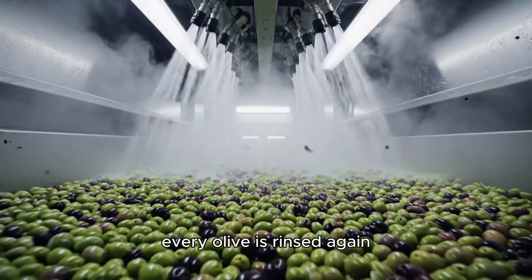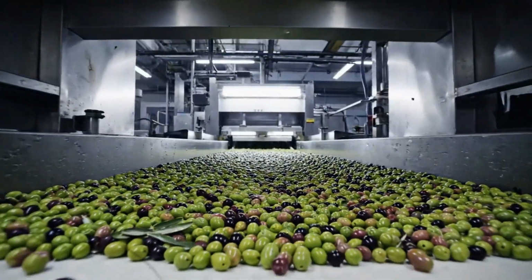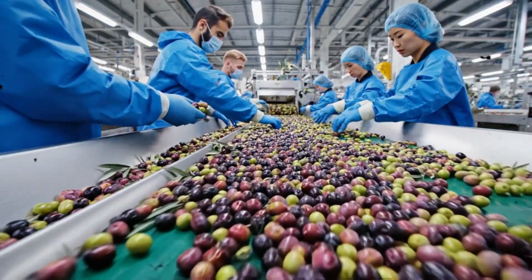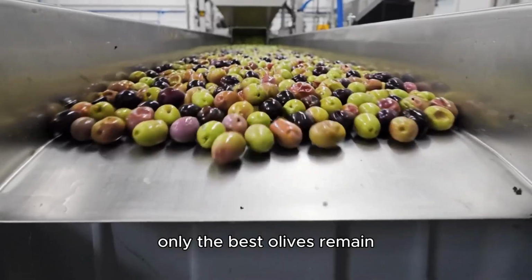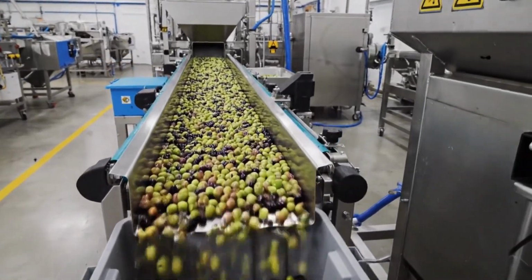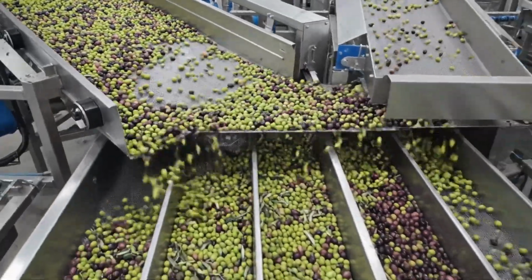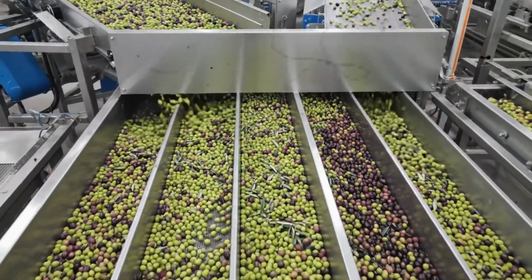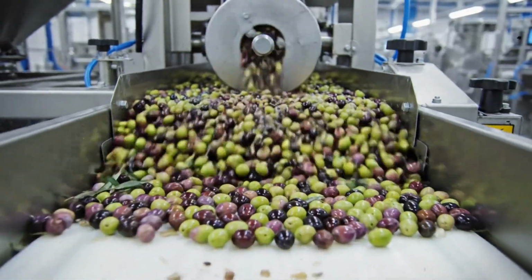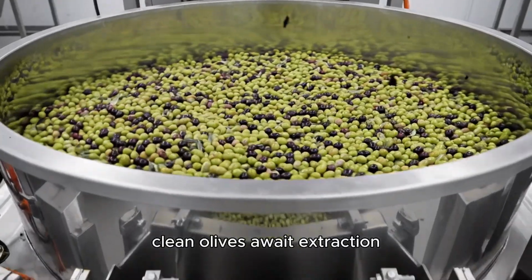Every olive is rinsed again. Human eyes protect olive quality. Only the best olives remain. Olives are graded precisely. Olives are cleared of hazards. Clean olives await extraction.